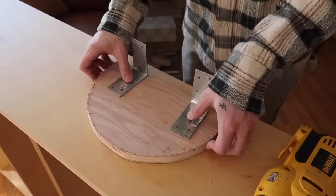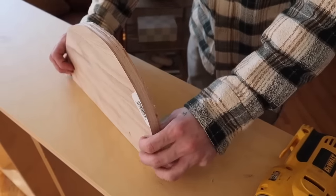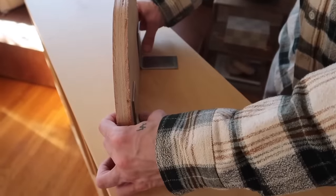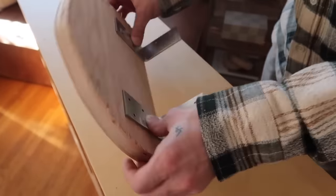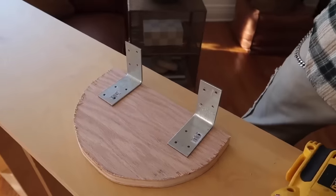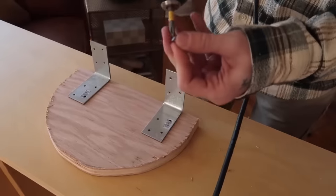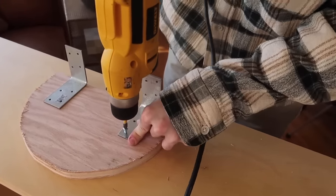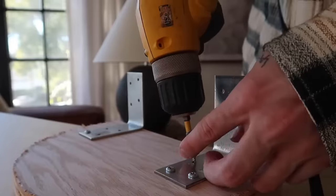I find the easiest way to do this is to actually just flip your piece up like it's attached and then let the brackets fall into place. Hold them pretty tightly and then flip it upwards. And then they're in their right position. And you can just go with a screw and just put it right there.